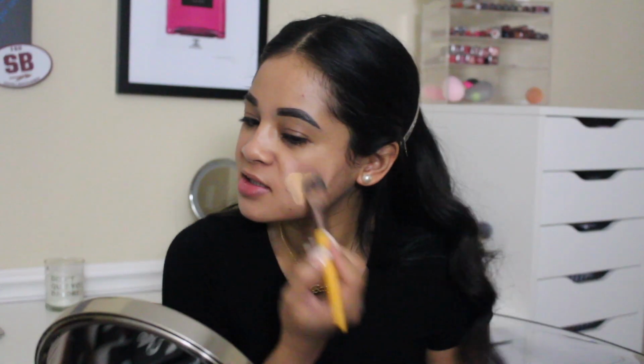For foundation, I picked up the Flawless Finish foundation. Again, a lot of people raved about this, and let's hope that, again, I got the right shade. The only tester that they had at Ulta for the e.l.f. products was actually for the concealer. Oh, yes, it's a pump. Okay, e.l.f., I see you. Oh, you know what? I think, yeah, that's a good shade.